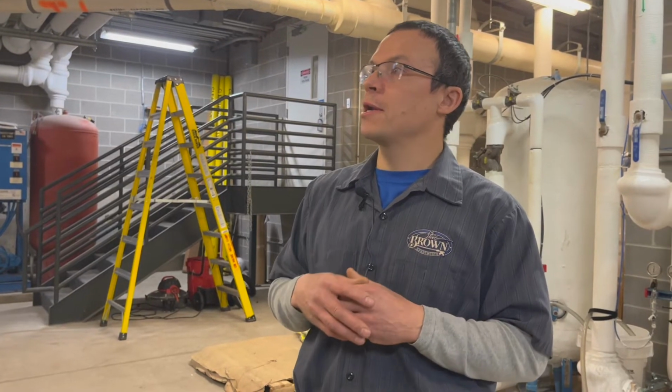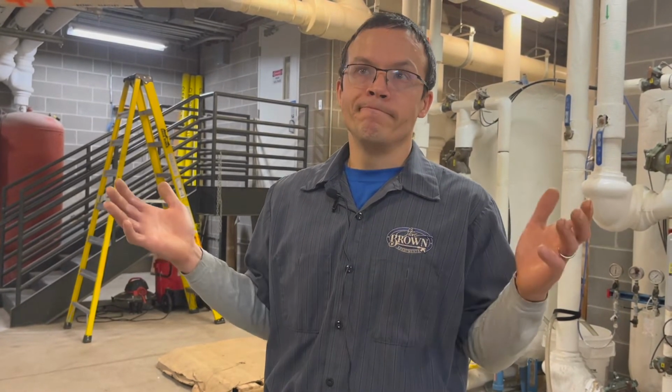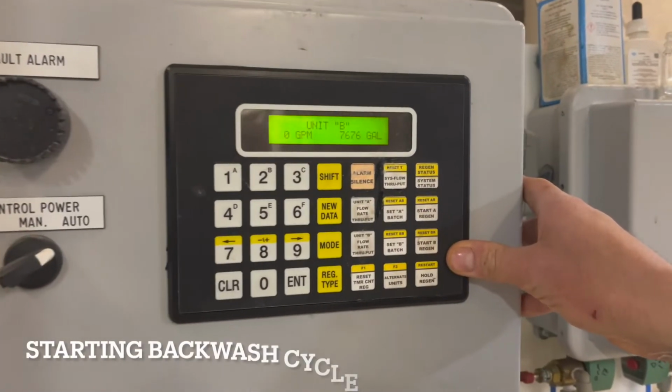Per regeneration, I could capture about 500 to 600 gallons, and I honestly could automate it if I had the room for it. We do 2 to 3 regenerations per week, times 52 weeks. So, you know, that's a lot of that.